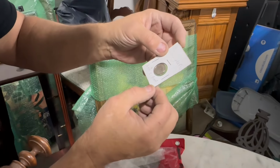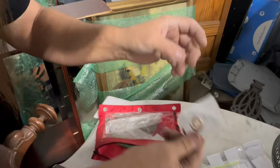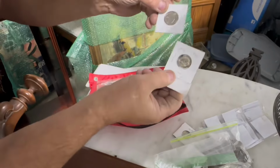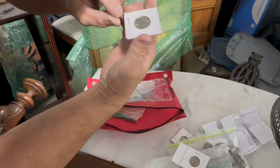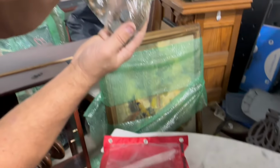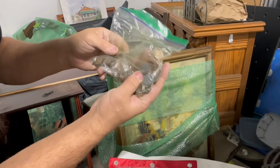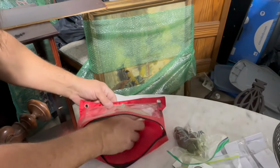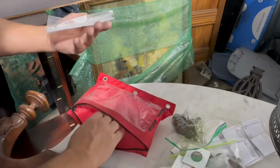Let's see. 2001 S proof. Okay, so these are just proof dimes. Not a lot of money there. Just proof dimes, proof quarters. That's the Colorado proof. That's more, if we got steel pennies in there, maybe we'll find that 1944 copper that everybody's always looking for.